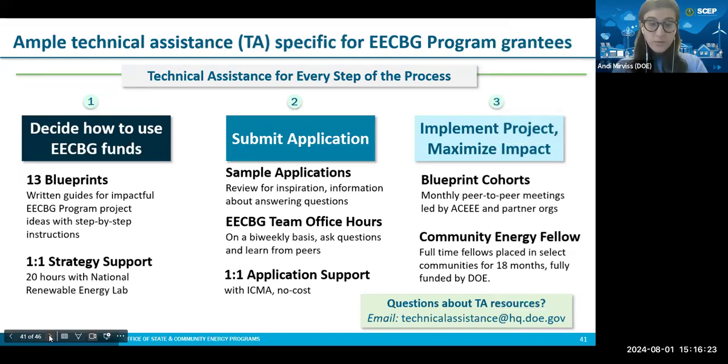You can also connect with a real person when you're deciding how to use these funds. You have access to one-to-one connections with a technical expert at the National Renewable Energy Laboratory for up to 20 hours of support. They can help you with your application, help figure out what kind of investment might be right for you. This is completely free and available to you. When it comes to preparing and submitting your application, we've got a lot of support there too. So you can access some sample applications on our website, including the energy efficiency and conservation strategy. You can join our bi-weekly office hours to ask questions and listen in, hear from other grantees that are going through the same thing. Or you can access one-to-one application support from ICMA, which Sarah will talk about shortly.